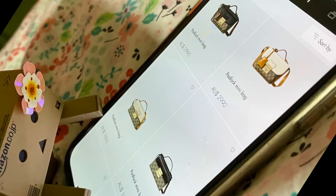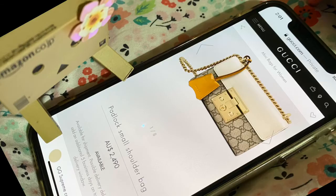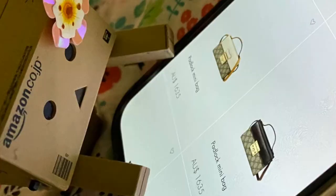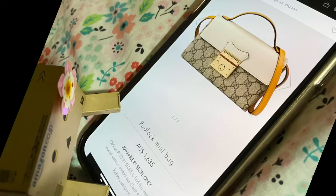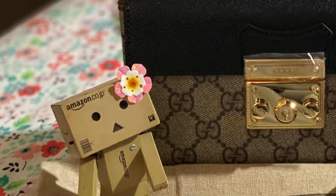The taller Padlock mini bag is more expensive compared to the one that Lottie got. It was retailing for 2,990 Australian dollars. There is also a Padlock small shoulder bag, which is similar to what Lottie got, but it doesn't have a top handle, but it is bigger. But the strap is not leather, but a chain. It also came in with a key fob, unlike the mini version. The bag has two different colors, one in ivory with burnt orange, and the other is a combination of black and brown, which is the one that Lottie got because it's more versatile and easy to wear with what's in her wardrobe. I will link Gucci's site so you can check out the bags.